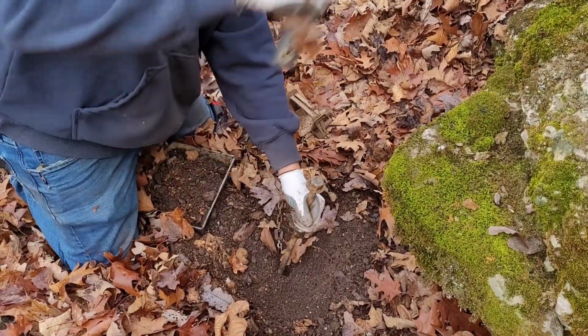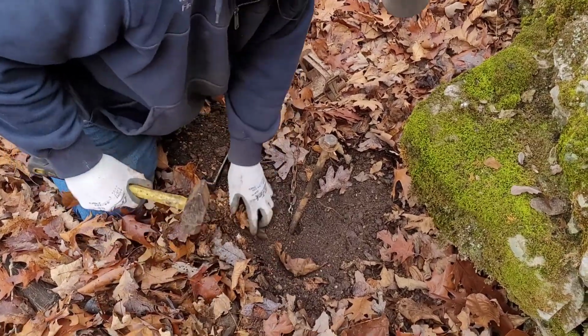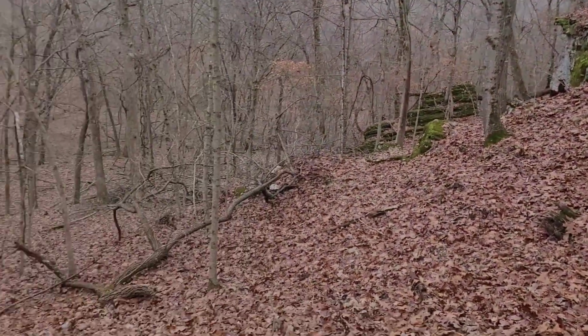But I think we decided we might only put 2 sets out here for now. In a couple days we might come out, put another one if we caught anything. Just kind of see how it goes. I think the ground here is definitely hard enough. Yeah, there's a lot of bluff rock through here.